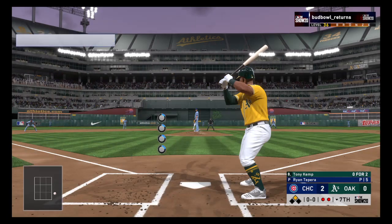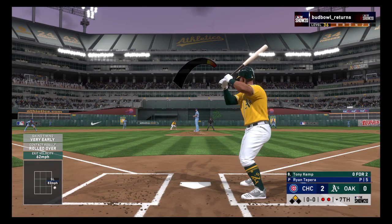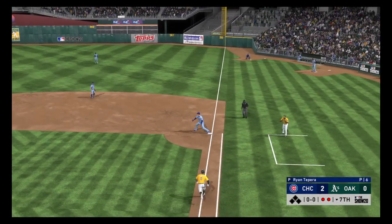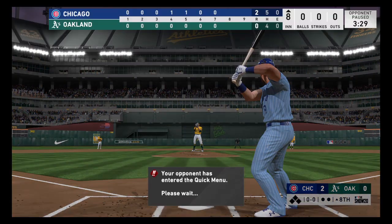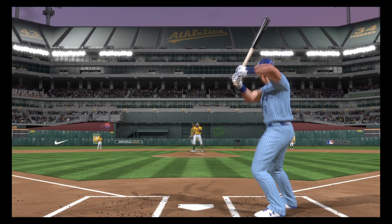Stepping up now, Tony Kemp, 0-for-2 on his line this far. Tony Kemp. First delivery to him on the way. Hit out towards second, taken in by Kipnis. And that will conclude matters here in the seventh. New inning set to get underway. And that'll bring up the former first rounder and Pittsburgh area native Ian Happ.